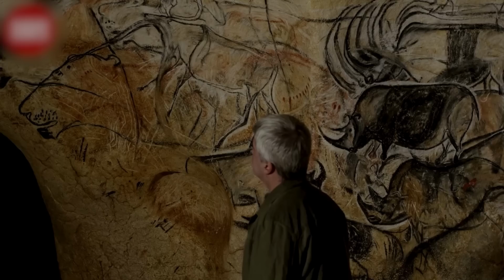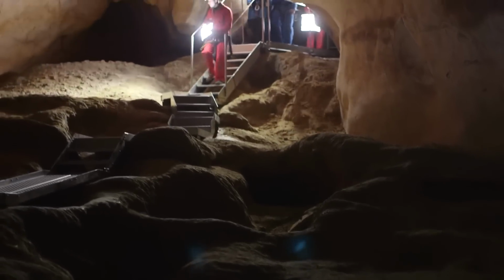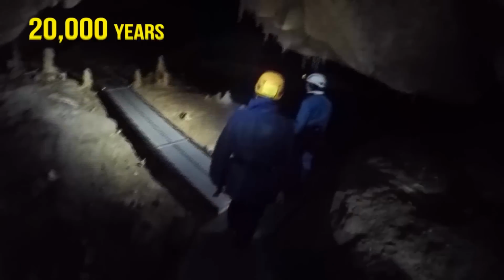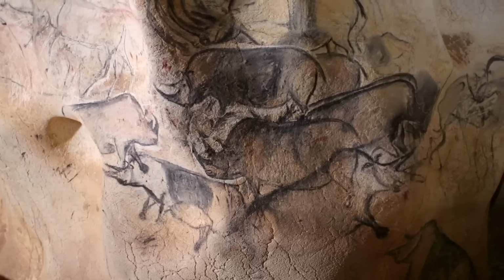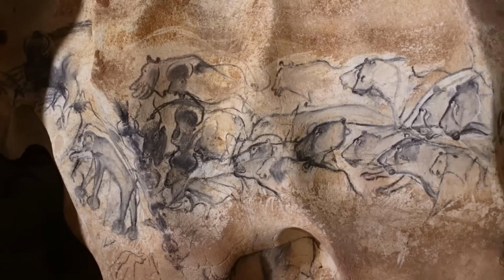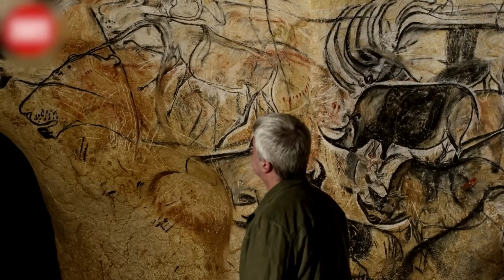You decide. Prehistoric cartoons. If you think the first movie was shown in a theater, then you haven't heard of the legendary Chauvet Cave. Hidden within a steep valley in southern France, this cave remained sealed for 20,000 years until its discovery in 1994. Inside, the walls are adorned with breathtaking, lifelike paintings of animals. Horses, aurochs, woolly rhinos, mammoths, lions, and bison. It's one of the most extraordinary collections of cave art in the world.